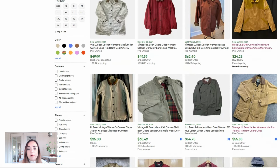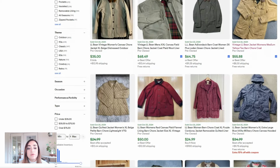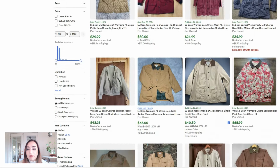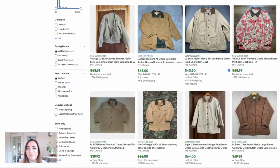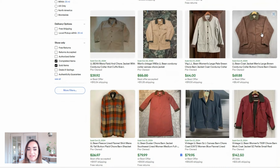Side note, if you do come across a 2XL, 3XL, those bigger sizes in women's, those do really well. So here's another, a 1X, so a plus size. This one sold probably for $50 to $60 after that best offer was taken. Again, another women's. This is a men's here that sold for $70. Here's a longer length one that sold for $80. So be on the lookout for those.